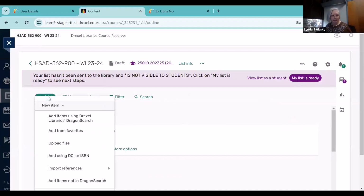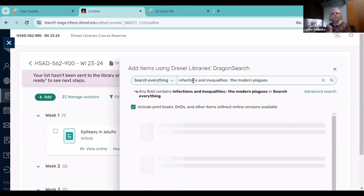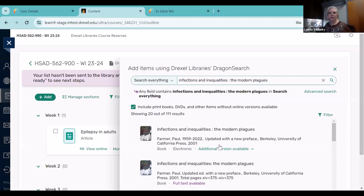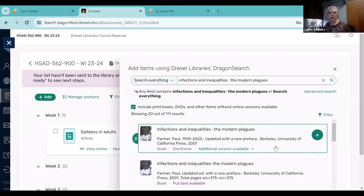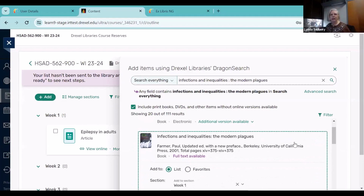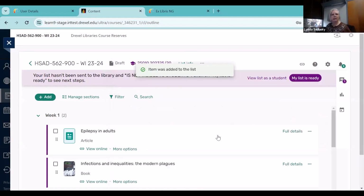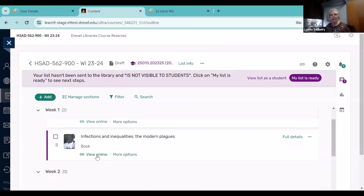Okay, the next item I'm going to add is an ebook. Again, I'm going to search using the title. So we're going to select this one. It says full text is available, so we're going to hit the plus sign again. Again, you can choose whether or not to add it to your reading list or favorites and choose what week. I'm just going to click add. And again, it automatically did the link. And here it is, and you can access it by viewing online.